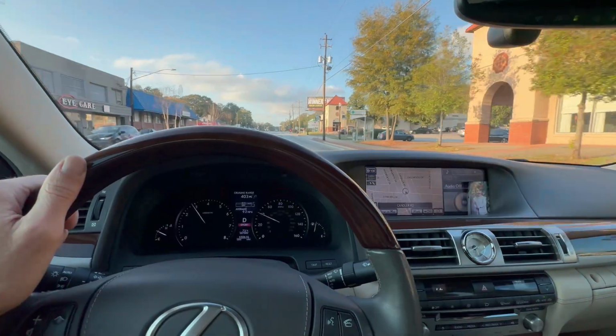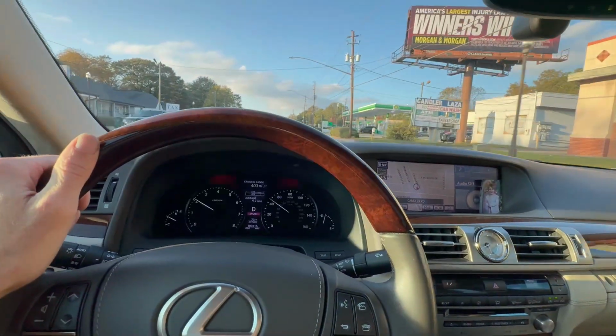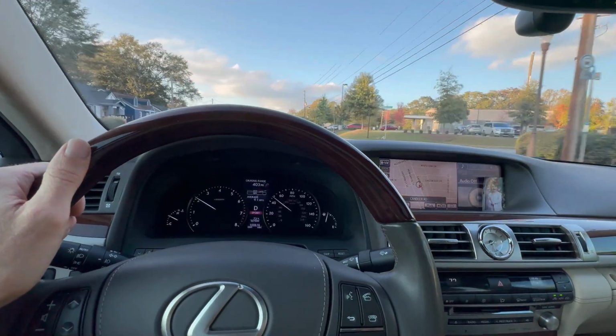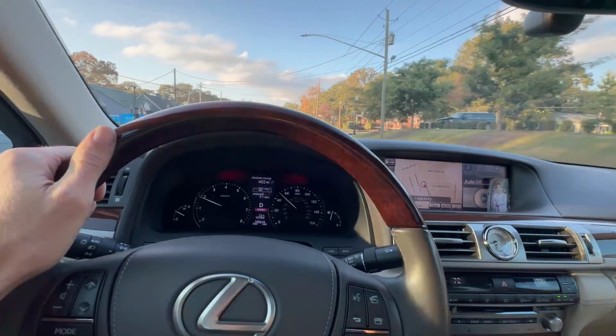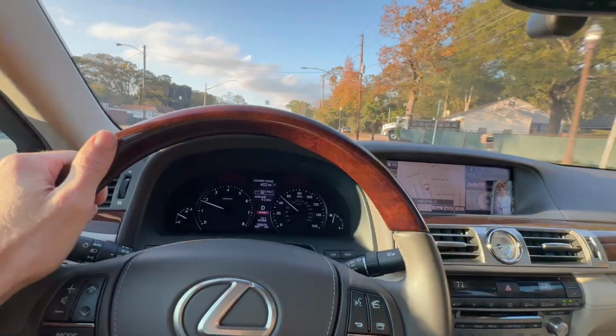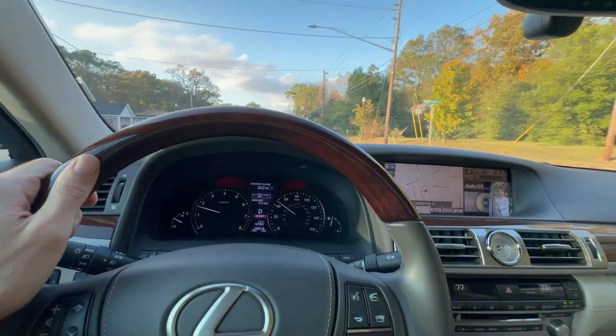Oh man, that is a beefy engine right there. Yeah, it was never that responsive. It just never was that responsive. It always just felt like it kind of was down on something. In hindsight, I can tell that at least. But yeah, that's pretty awesome.